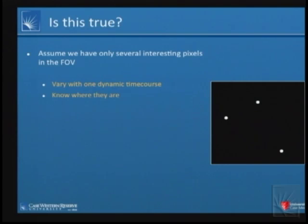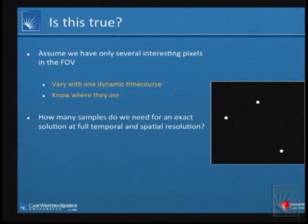So let's just go through a simple thought experiment which should show us why this would work. And it's really pretty simple. So let's assume we've got several interesting pixels, in this case 3, in our field of view. And let's just assume that our digital matrix here is 100 by 100. So we would need 10,000 samples normally, right? Let's assume that these 3 pixels vary with one dynamic time course and that we know exactly where they are. So the question is, how many samples do I need to get an exact image reconstruction? Does anybody want to take a guess?